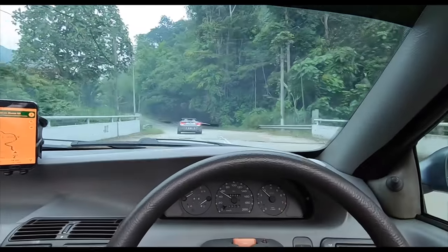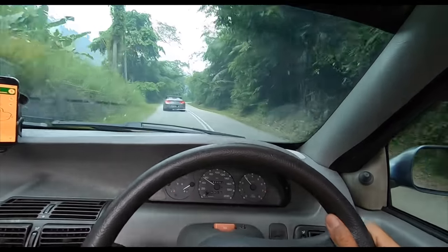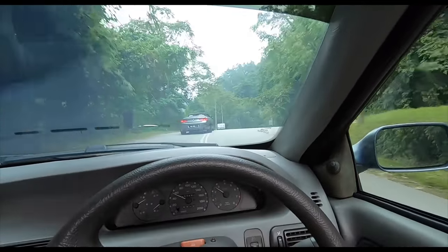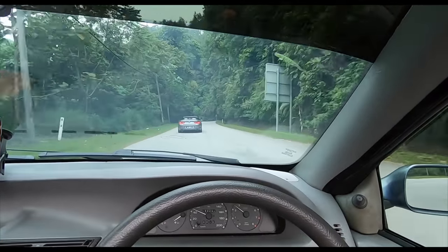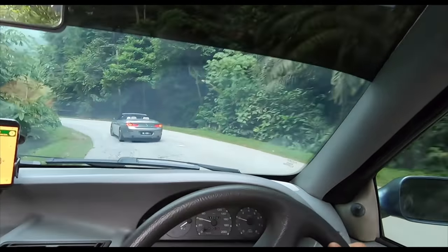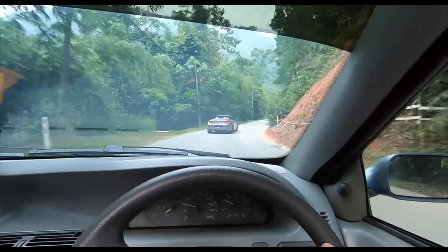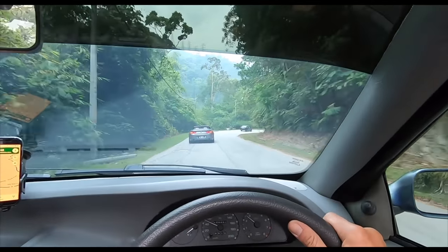Yes, we are here in Janda Baik. Beautiful day. Okay, this looks familiar. Yes, what a lovely road. So, okay, driving on Janda Baik Road, you just got to be careful of cyclists, yeah? There are a lot of them who come out on weekends. So please, please be careful.